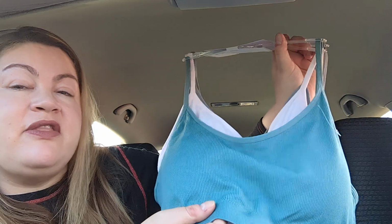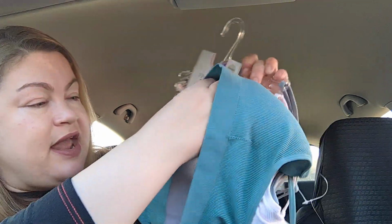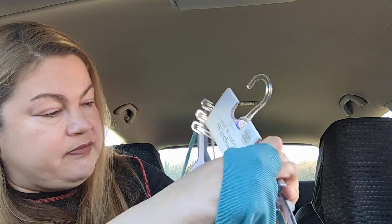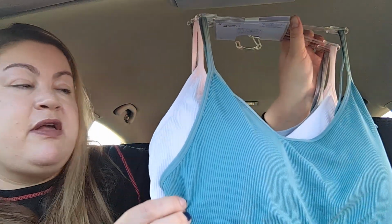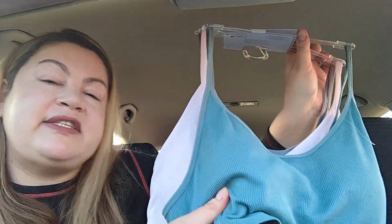But anyway, the first one's in teal. Then the next one is pale pink. I don't know if it's picking up on camera. It looks kind of yellowy cream there. Anyway, and the last one is my favourite colour in the world, grey. So you can see, grey. So they're just three, they're all the same, obviously. Three sort of vesty bra tops.